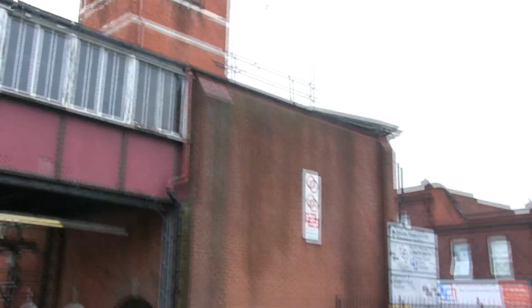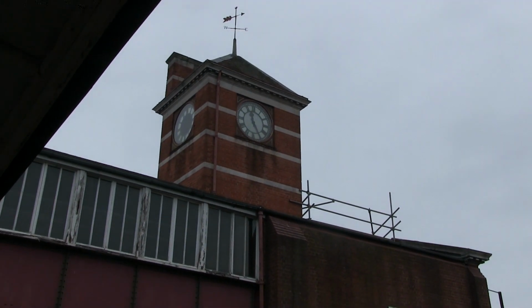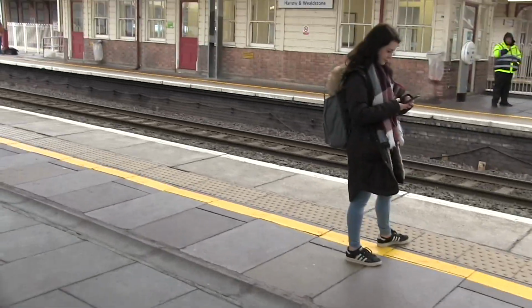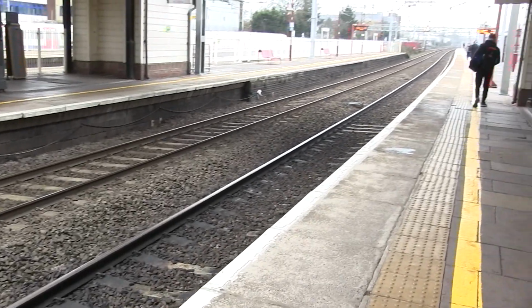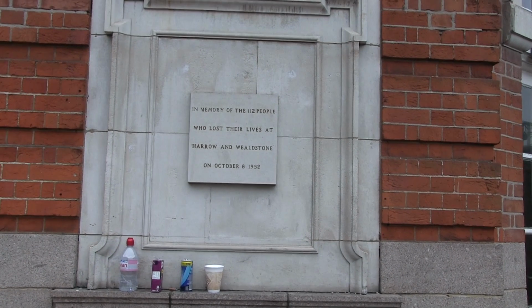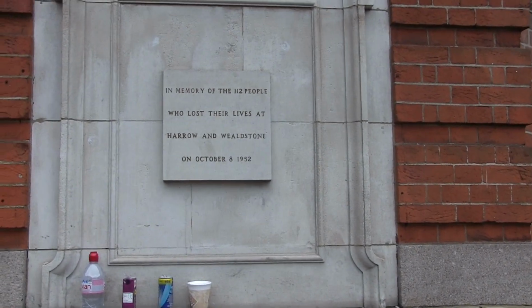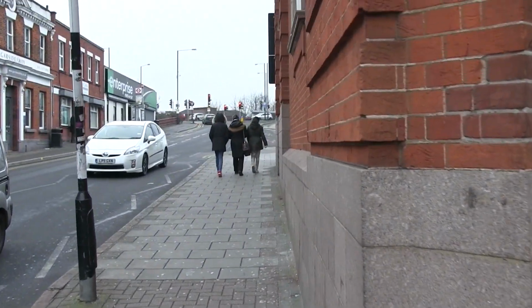The clock tower is there. That looks very similar, if not exactly the same as it was 60 or 70 years ago and more. And now where the plaque is, commemorative of the accident, so it might be outside. This is the plaque. 112 people died in 1952. So that's it. I think there is another one further up the road there, but I'm not 100% sure.